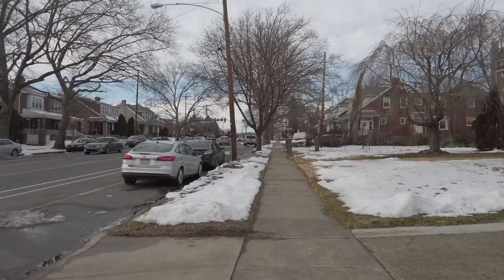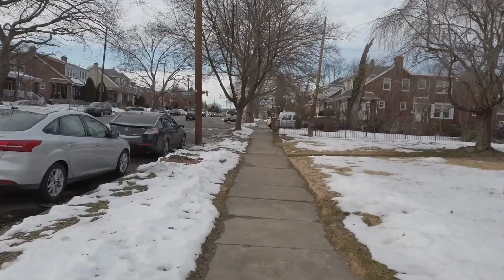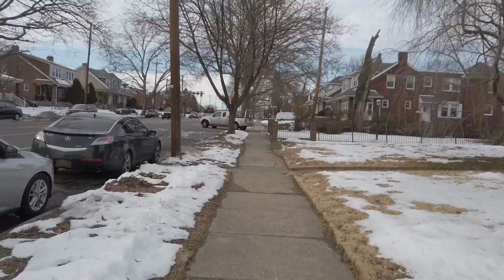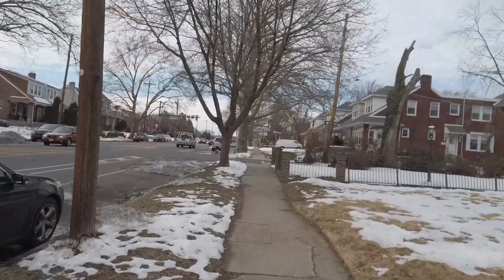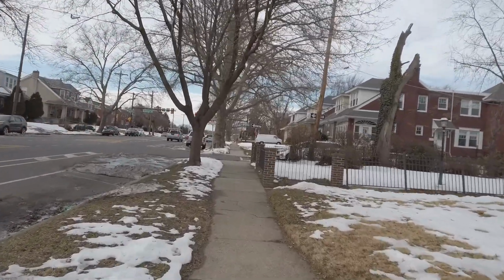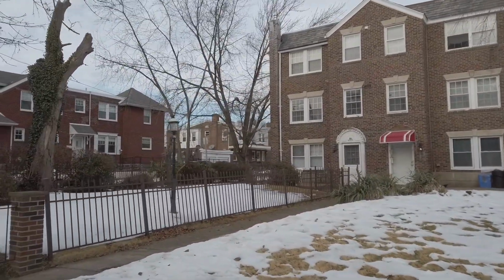But I also think synagogues are more of a community than churches are. But I don't know where I drew that up. But look at this house. Oh, look at the keystones.